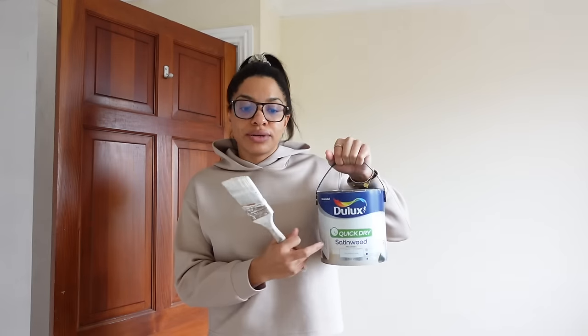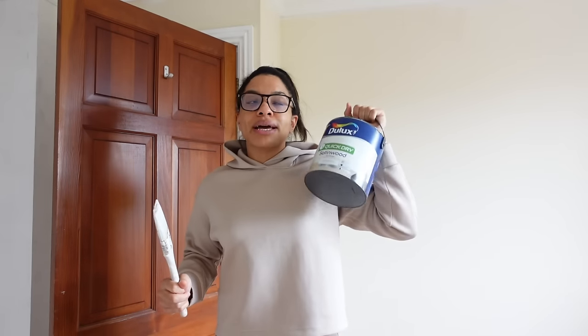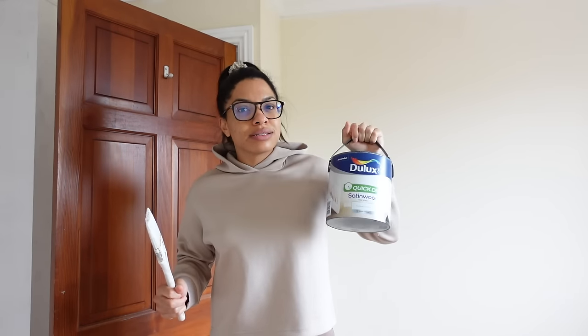I only think I'm gonna put one coat on this, to be fair, because it already came, as I said, primed and undercoated. This stuff's so good. It's not cheap, but it's really thick so it lasts, if that makes sense. So I even used it on the windowsill.